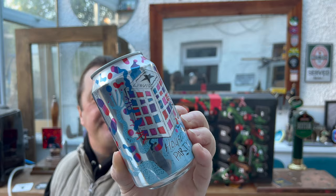I like Lervig. I really like Lervig. I think they're a fantastic Norwegian brewery. The first beer that I ever had from Norway was Lervig's Conrad Stout about 11 years ago, and that was terrific. Apparently, you can buy Lervig Conrad Stout now in the supermarket.